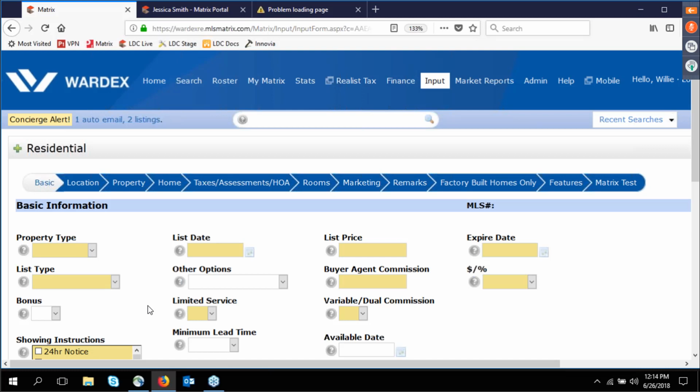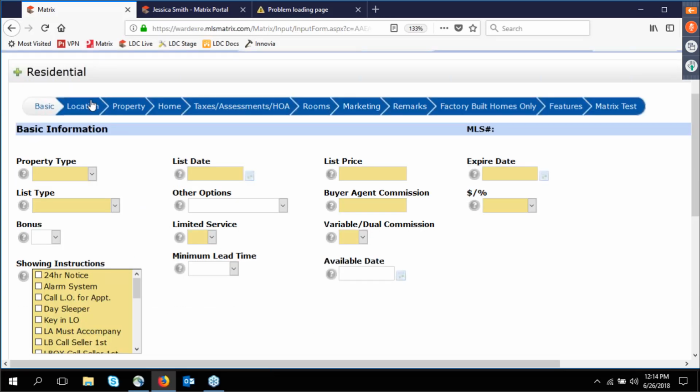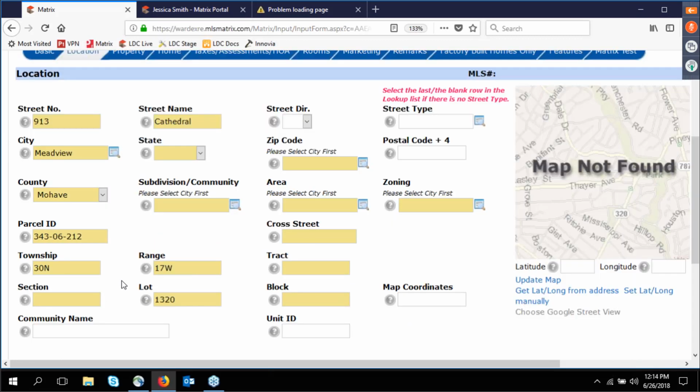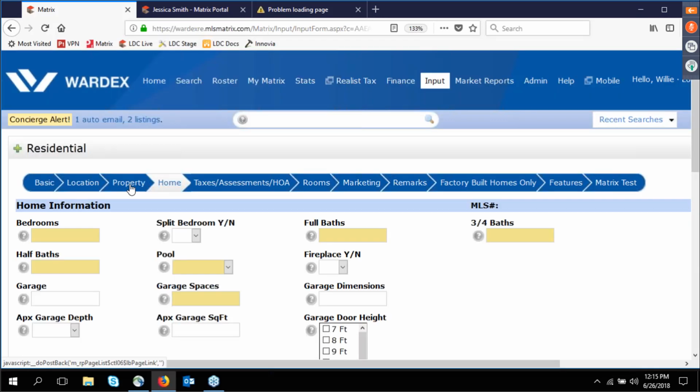And this is what Ad Edit looks like. It's divided into different sections. So like here's your basic information, more or less the property type. You go to the location. Here it's going to have the address, that type of information. So you're going to walk through these different tabs, putting in the information. The yellow fields are your required fields. So you're going to work your way through putting in the information about the property.